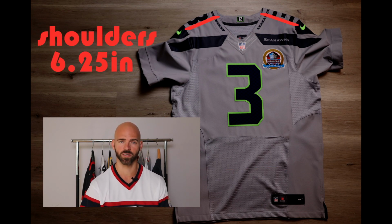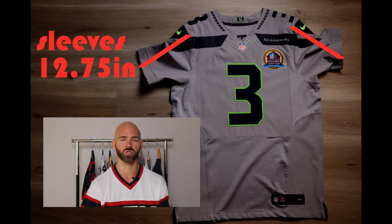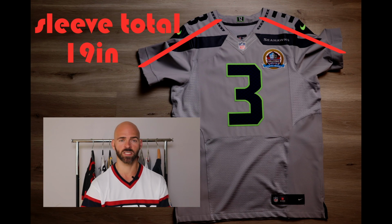All right, guys, now here's where it gets tricky and awkward. The shoulders is 6¼ inches, meaning from the inside part of the collar to the shoulder hem, we have 6¼ inches. And then from that shoulder hem going down to the end of the sleeve, we have 12¾ inches. So if you measure on a straight diagonal line from the inside part of the collar all the way down to the end of the sleeve, we have a total of 19 inches.